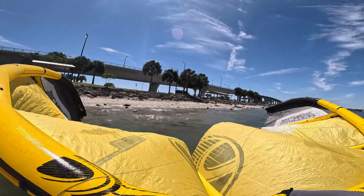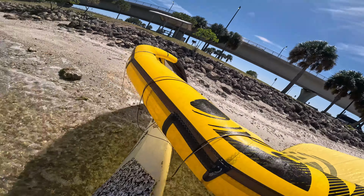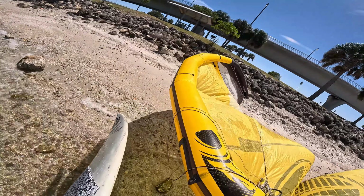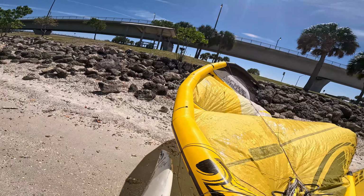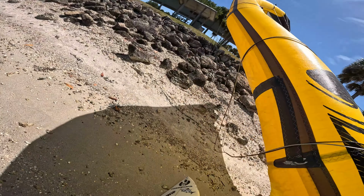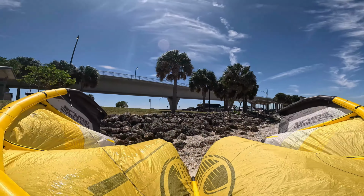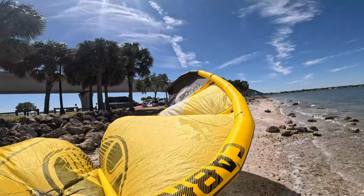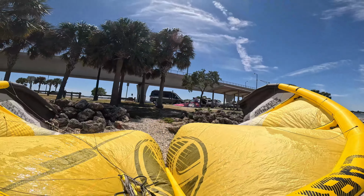Kite over, and up to the beach. There's rocks right along the beach, and then there's a big pile of rocks there. I'm going to set the board down. I'm going to maneuver up through the rocks now.